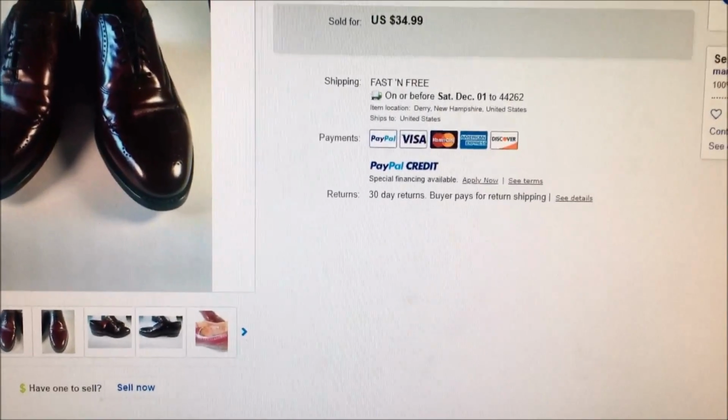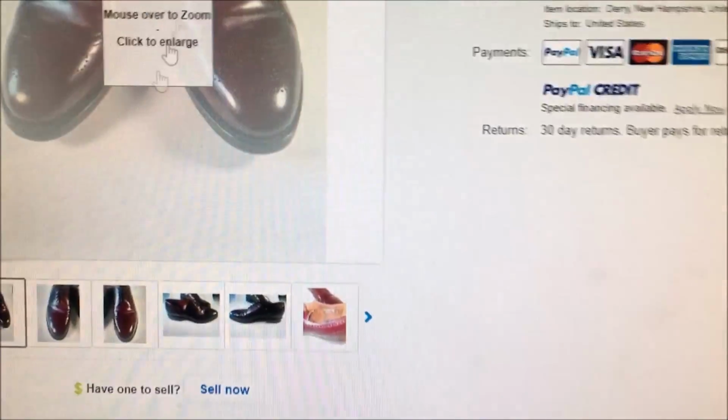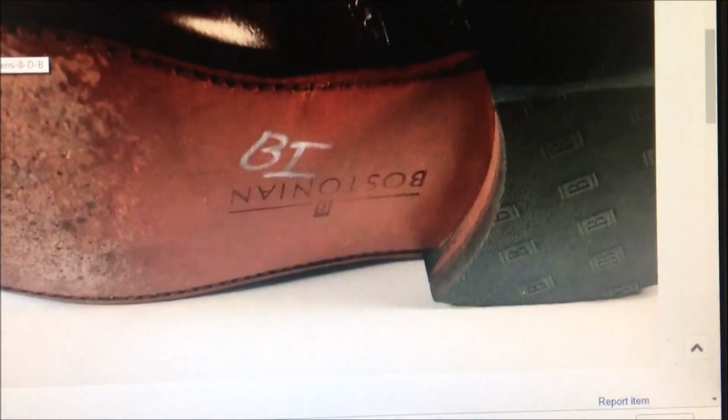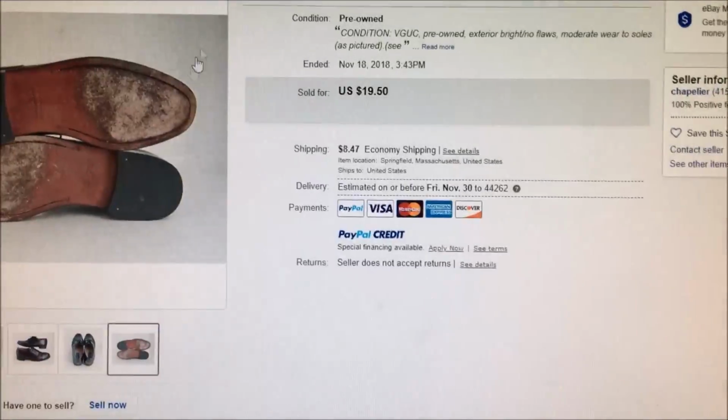Bostonian Classics, Wingtip Brogue, Leather, Cordovan. See, it doesn't say Shell Cordovan, it says Cordovan. And you can see here when I zoom on the picture here, see those fine wrinkles? It's not the Shell Cordovan, but that's fine. And let's see the sole condition of these things. And see, they're Goodyear welted. They're not in bad shape at all, right? Look at that. Heels are in good shape. This looks like probably a shoe made in the 80s or 90s, right? And this sold for 35 bucks. You know, not bad, right?